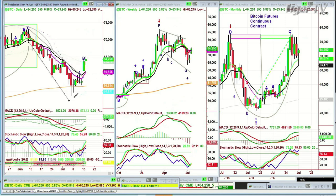Chapman falling X formation, and it's holding now for the second session after the gap. We've got it still going higher. This is the third session now. Now the 9-period moving average.